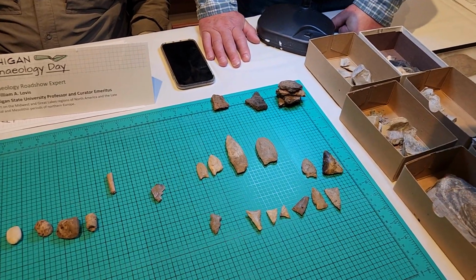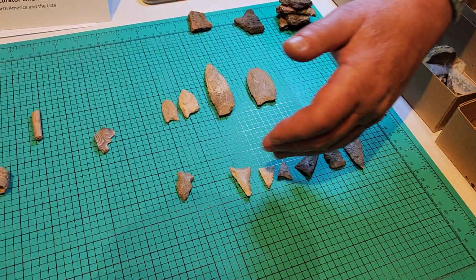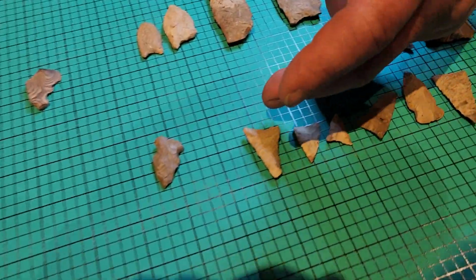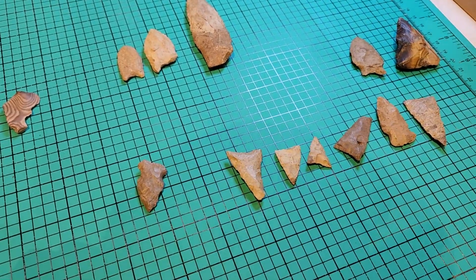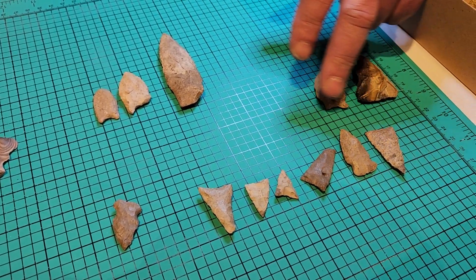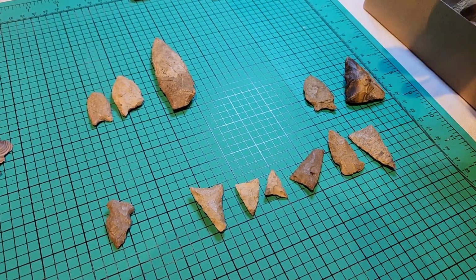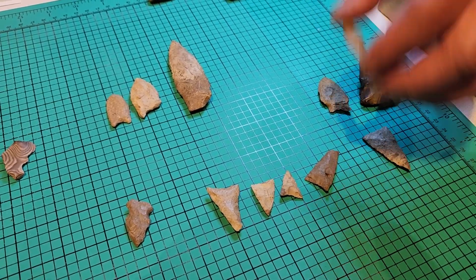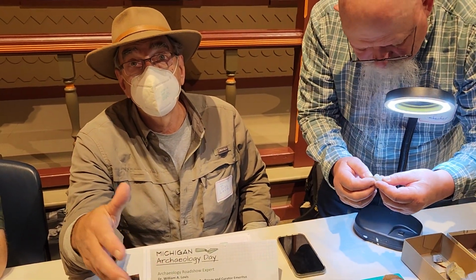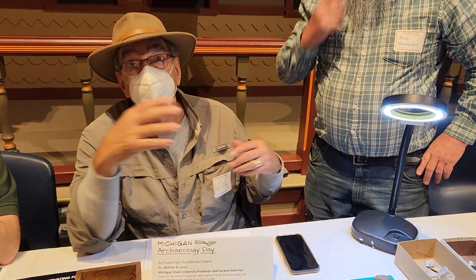Wow, that's interesting. And you basically have the other end of pre-contact bracketed with these triangular points, which include some Lavanna, which runs at the earlier end, about 6,700 to 900, and then you get more toward equilateral Madison style points. But there's nothing in between, which is really interesting. We just had a collection in here that had everything from about 3,000 years ago right up to when Europeans got here, and every time period was represented.